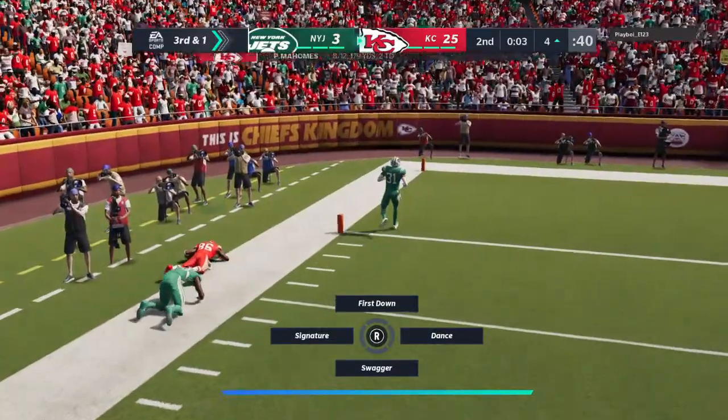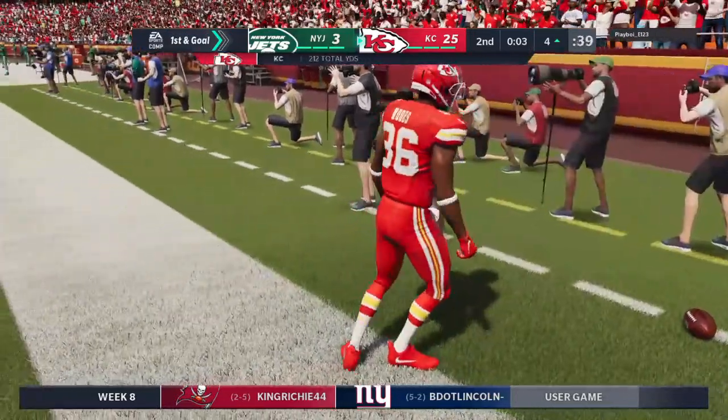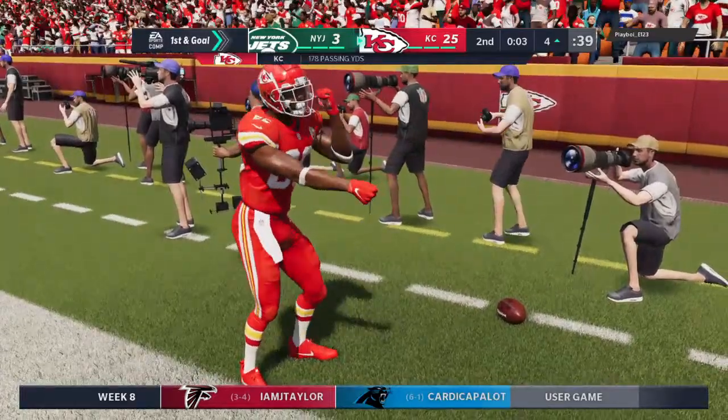They got him in. It's Woods. And he's down inside the 5 at the 4 before he's out of bounds. They're able to convert on third down, and that sets up a 1st and goal.